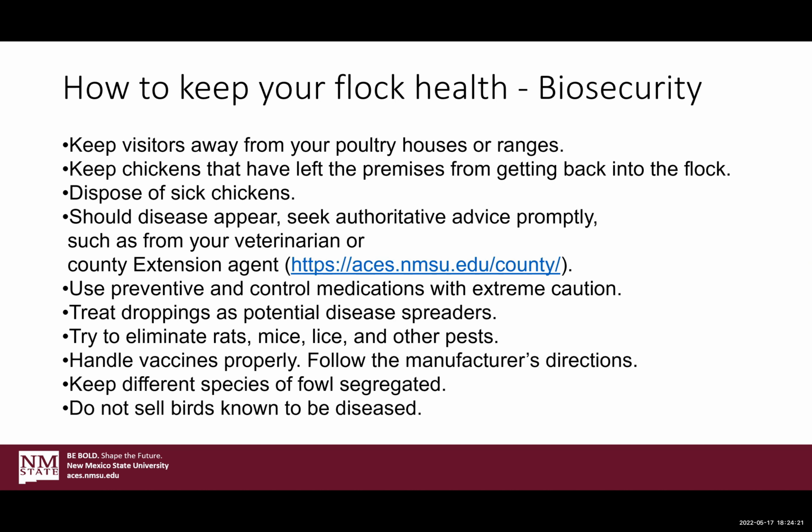So, even the manure, treat as a disease spreader, right? Try to keep your mice and rats at a minimum. They can contaminate the feed as well as just your area, and lice and other pests should be controlled just to keep them healthy. Keep the feathers on them and keep them healthy.